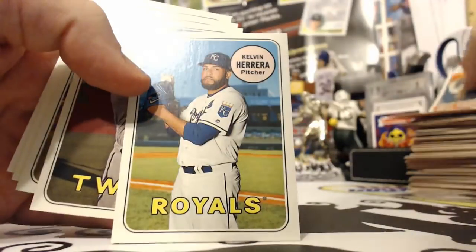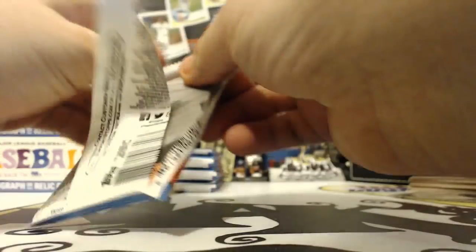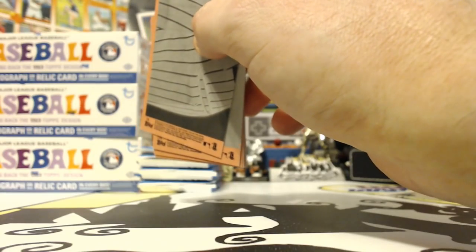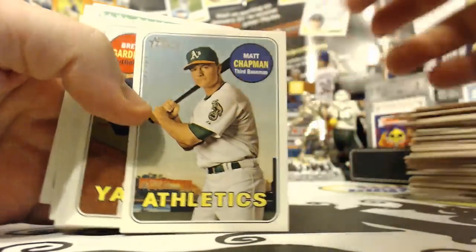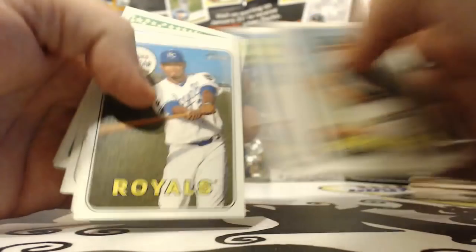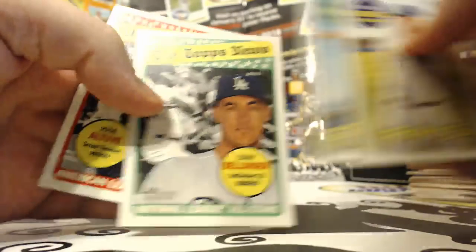Kelvin Herrera, short print, Royals. And there's going to be a couple of those news flashback cards with like Woodstock or Man on the Moon, something from '69. A couple of people asked me, let me know they were interested. If anybody's interested, send me a message on eBay. And I'm going to try to divvy them up to the people who want them. Only been a couple people so far. All right, Alcides Escobar, short print, another one for the Royals. Bellinger, Topps News, Altuve.